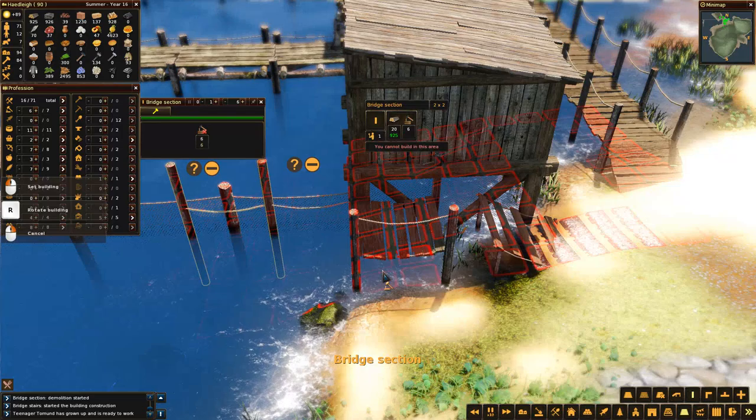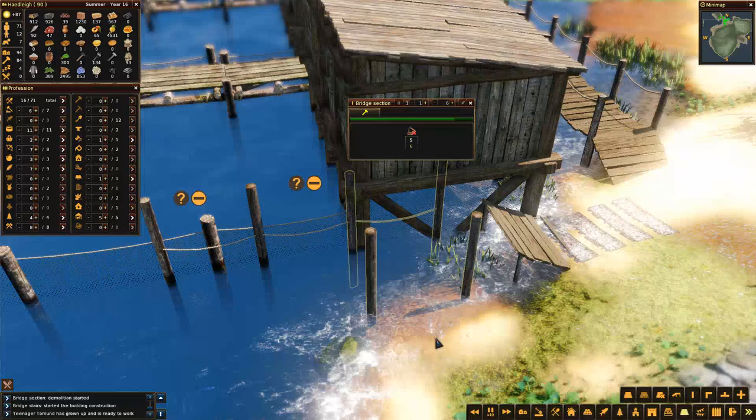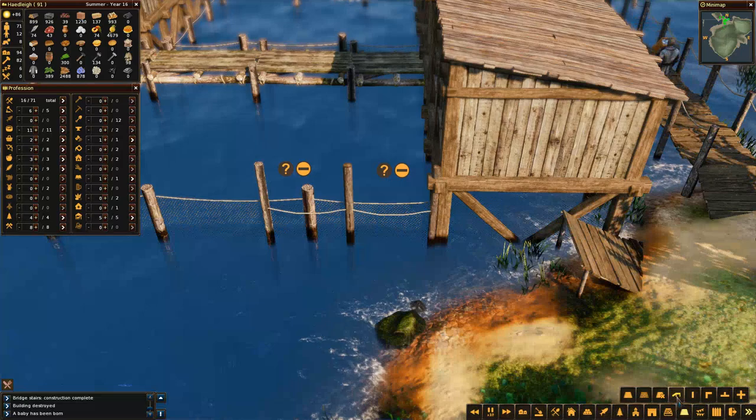Okay, so the guy had finished demolishing this piece. I may have to terraform my way out of this debacle. Or just cancel the building of this deal out here. Dude's looking like, hey, alright, we built a bridge ramp for nothing.